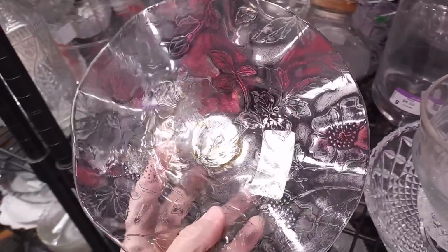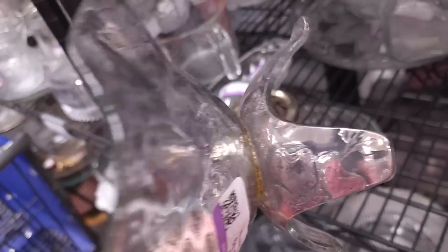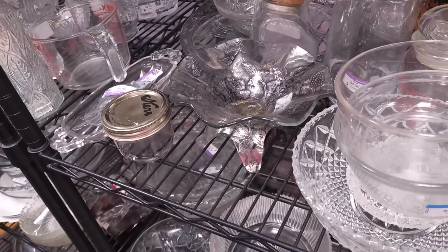This piece caught my eye. It is not a silver overlay. It fooled me. I think it's newer. Made to look old. Vintage inspired, if you will. But we're going to leave that one.